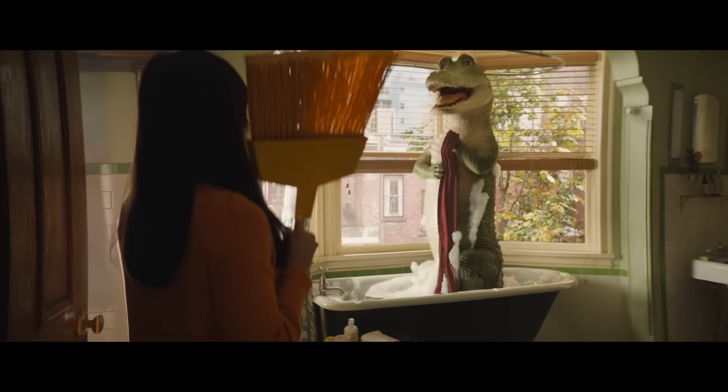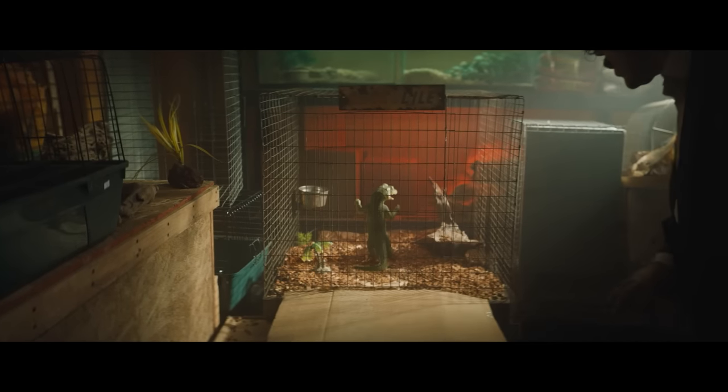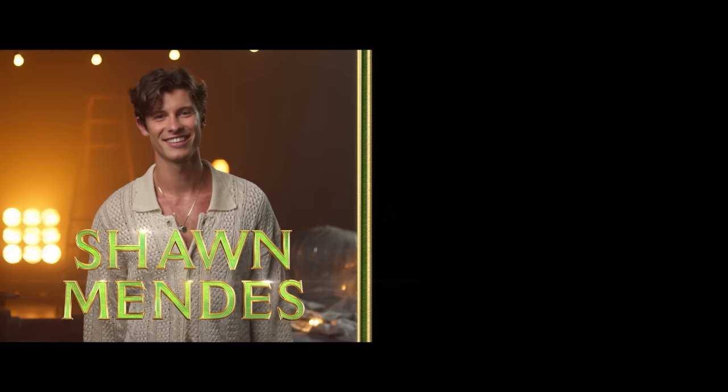Hey gamers, to celebrate the release of the movie Lyle Crocodile, today I'm going to be building Lyle himself in New York City in Minecraft. Lyle Crocodile is an upbeat, funny movie based on the children's book series about a singing crocodile called Lyle, voiced by the amazing Shawn Mendes.